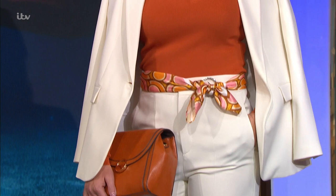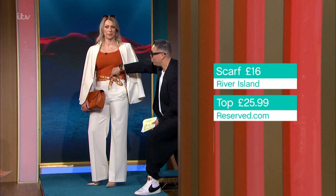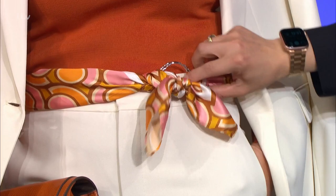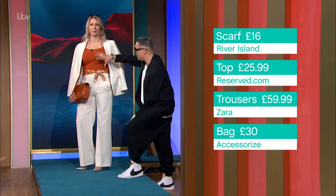So what I've done is I've taken a neck scarf that you would normally have around the neck. Obviously. That's why it's called a neck scarf. And I've taken an old necklace that we had in the fashion cupboard downstairs, taken off the hardware, the chain around it. It left me with these three hoops. All I've done is I've wrapped the scarf through, tied a knot, scarf through, tied a knot, and then tied two knots just there. And it's a really good way of injecting some colour onto the waistband. Obviously ties the whole thing together.